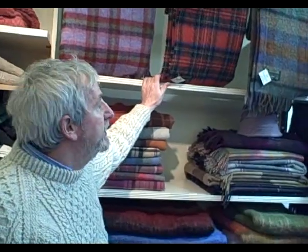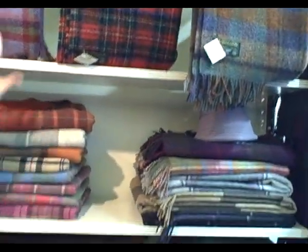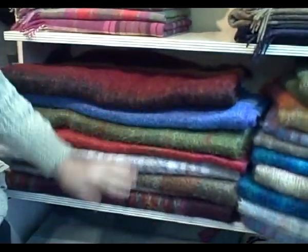We have a tweed mill in the family for over 120 years out in Nenagh in Tipperary. My wife's family make these blankets and have done for the last 120 years. These are the lamb's wool, and these are the mohair, and these are the wool. So if you want to stay warm, this is what you need: good wool, good merino wool, and good tweed.